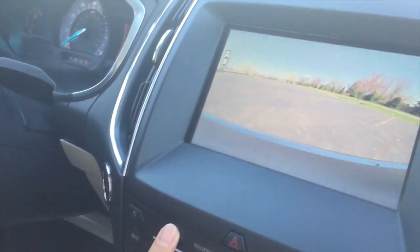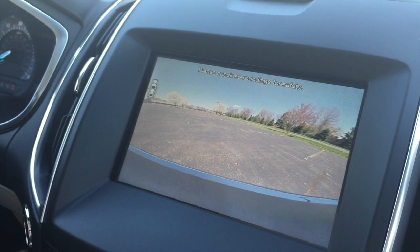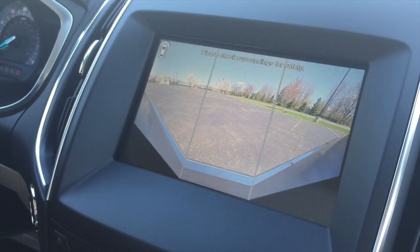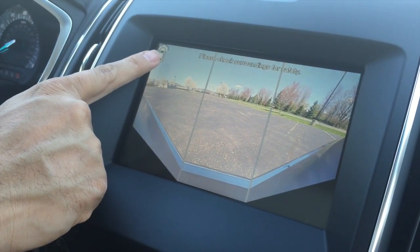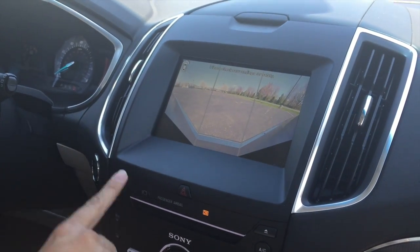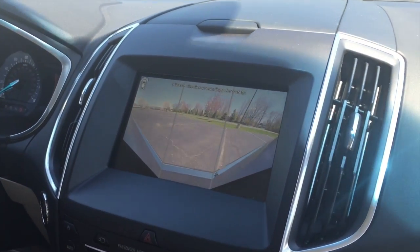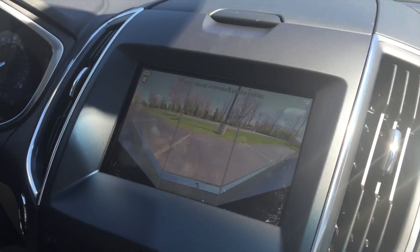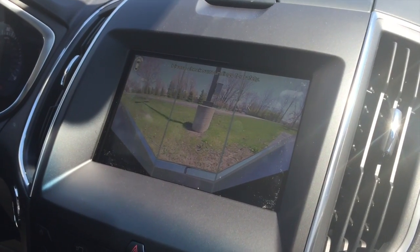This vehicle has a backup camera and warning system as well, and also a front camera. So this is the actual view of the front camera. Now, that is the panoramic camera on the front. So now we're getting views from the two side angles as well as the direct front camera. So this is helpful if you're pulling into a parking space and there's something in front of you, like, for example, in this spot, a telephone pole. You can see how close you're getting to it and when to stop.